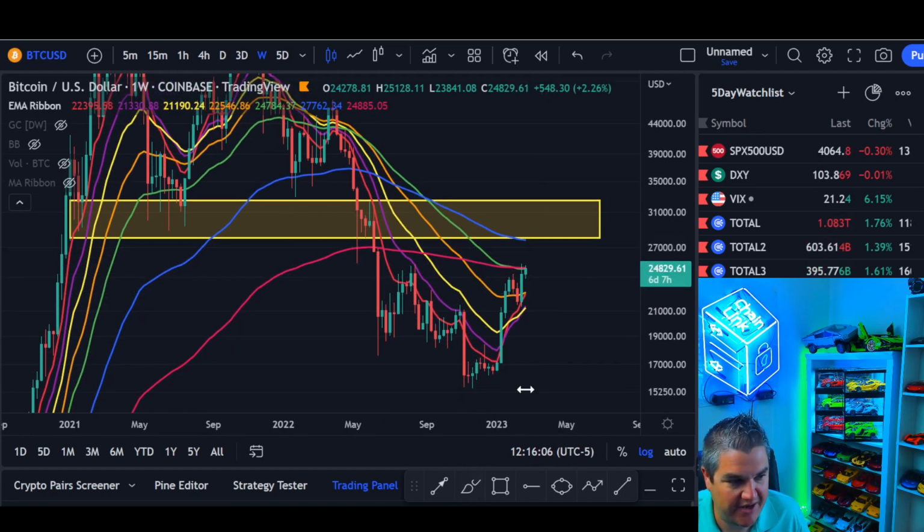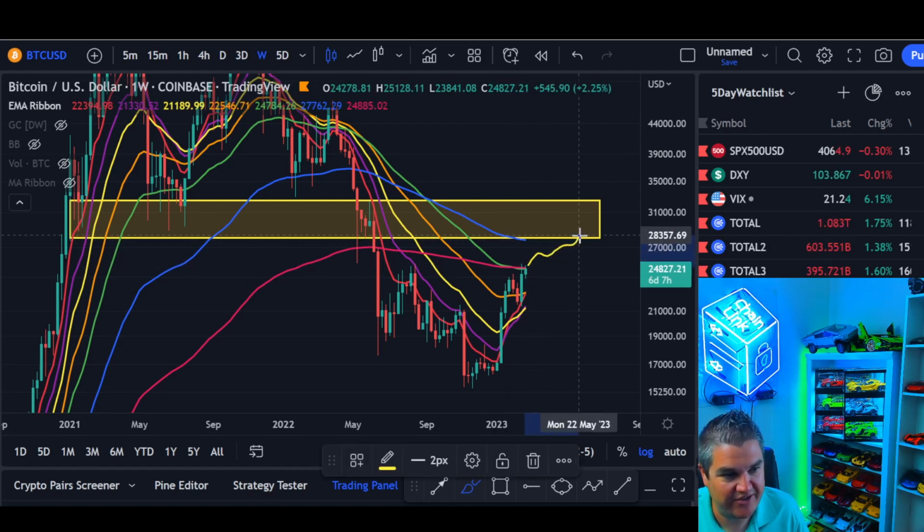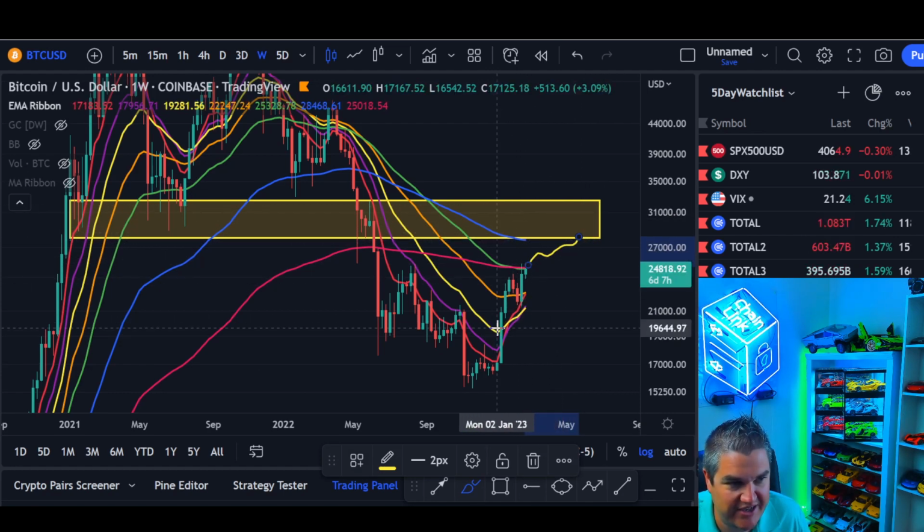Now, this could take some time to play out, right? Nothing moves straight up or straight down, but zigzagging around. I mean, we're looking at May potentially before we can even get into this zone, right? It could happen this week. Bitcoin could decide to do whatever it wants, right? Could it make another 20% move?